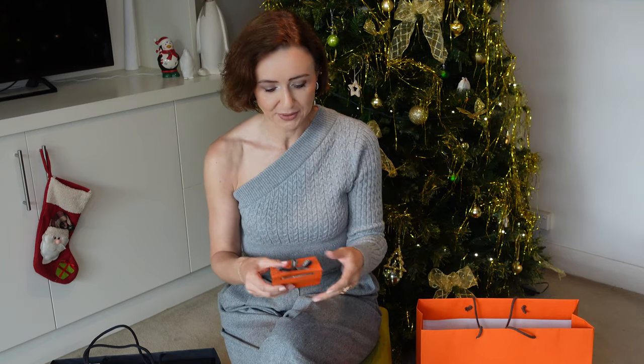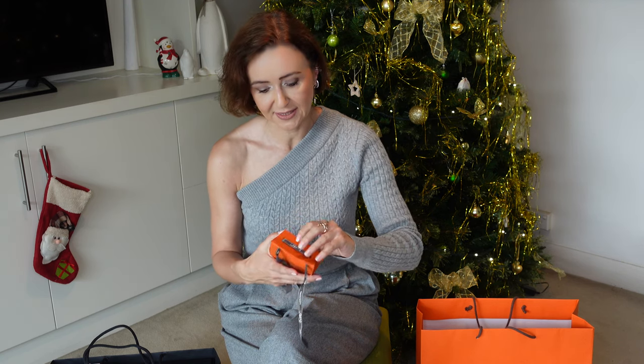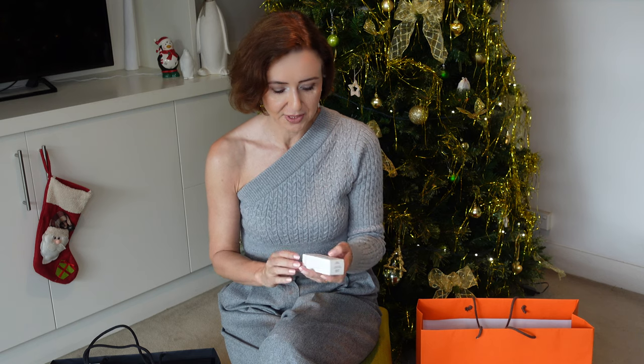We start with the smallest item from Hermes, and it comes in this packaging. I mean, you already can guess what it is. And yes, I did purchase a lipstick. I was very curious how they actually wear, because I heard a lot of positive and a lot of advertising about this lipstick. However, I heard from my best friend not that good review of the lipstick, so I wanted to try on my own.